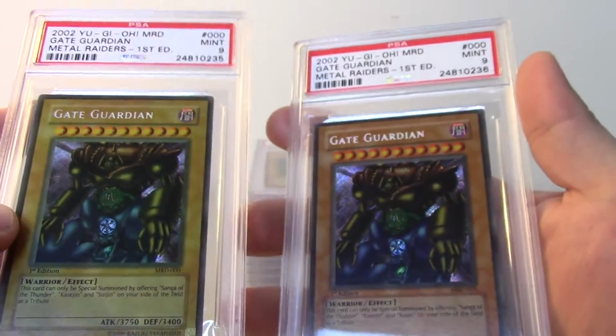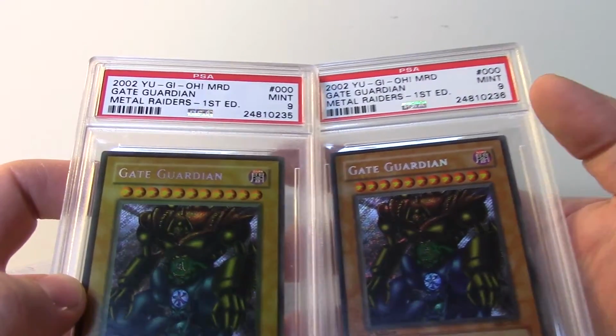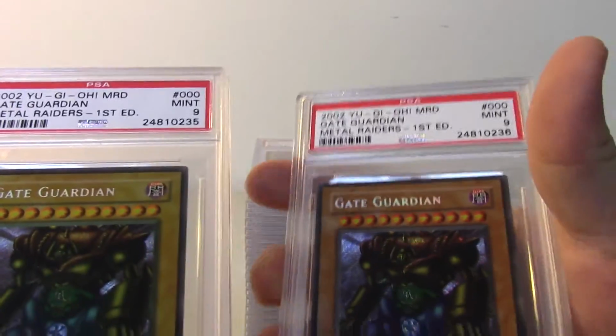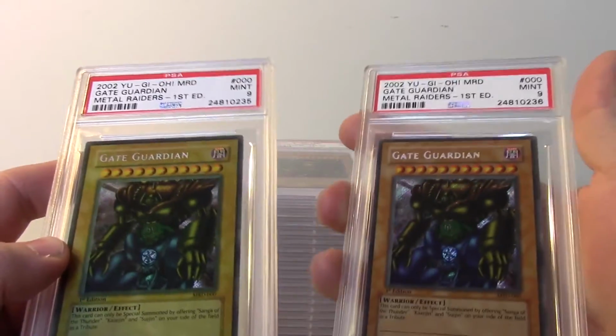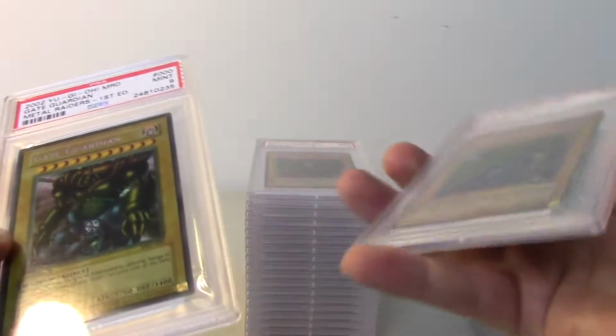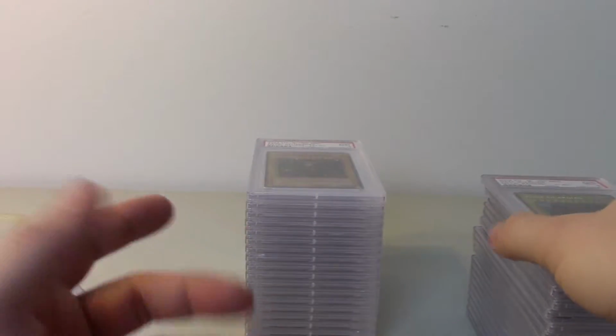But you can see, basically, PSA does not distinguish on the labels which one's an error, they just have them labeled identical. So, despite the 2 different printings, I think that's pretty cool. If you were to sell these as a set, they're both Mint 9. Again, that's very easy to move. So that's pretty cool.